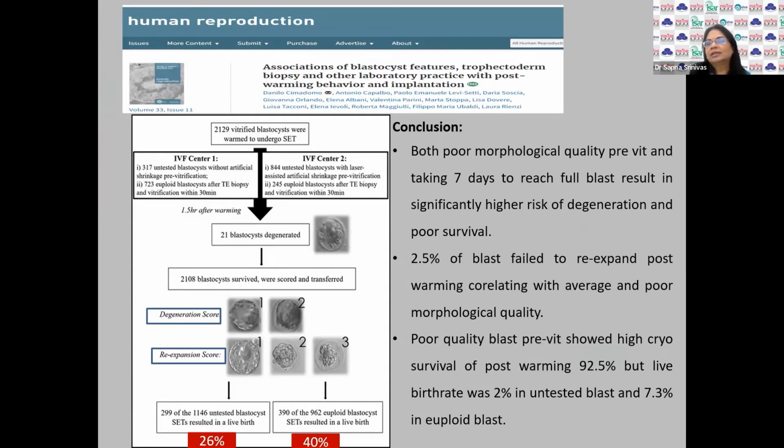Now, this beautiful article by Laura Rienzi's group looked at single embryo transfers, all blastocysts, from 2 centers, tested euploid and untested. They looked at live birth rate and saw that in the untested group, the blastocyst transfer live birth rate was 26% compared to the euploid blastocyst transfer at 40%.